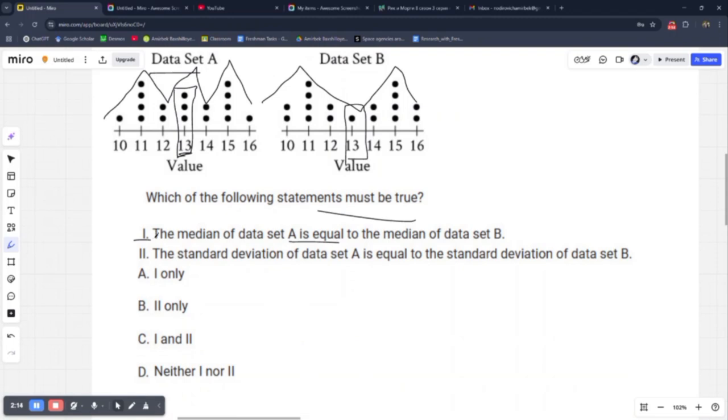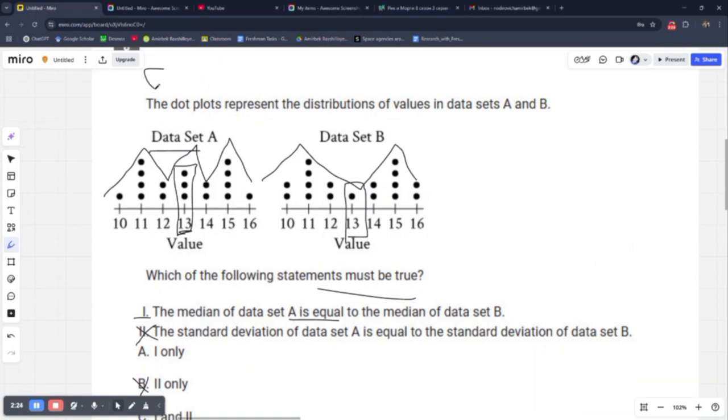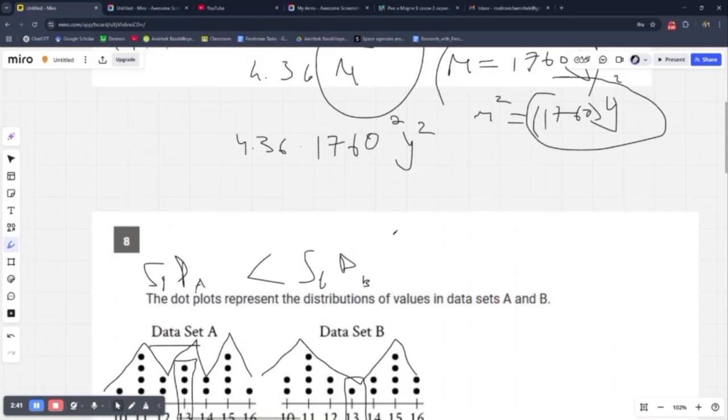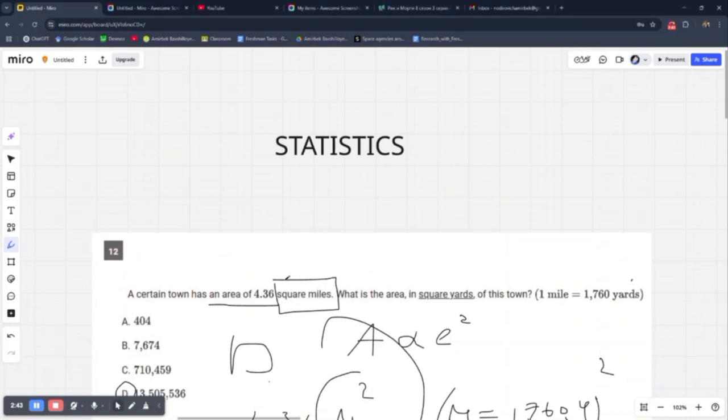The standard deviation is equal to the standard deviation of data set B. I believe this is false because I just said that they're different. In this case, the standard deviation is going to be lower than the standard deviation of this data set. So it's going to be only A. So we're done with statistics. Now we'll be moving to the algebra part.